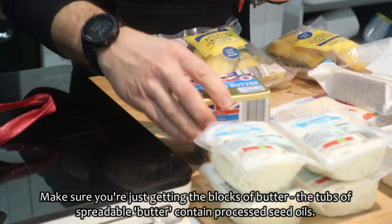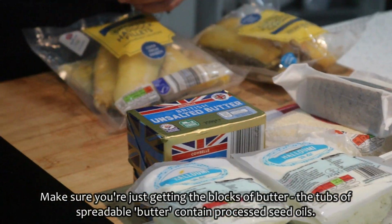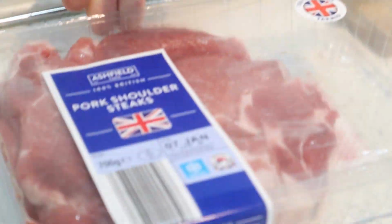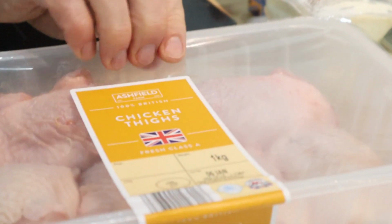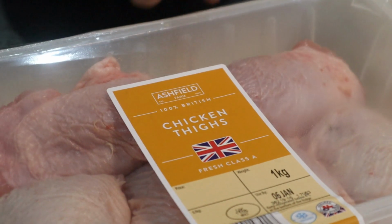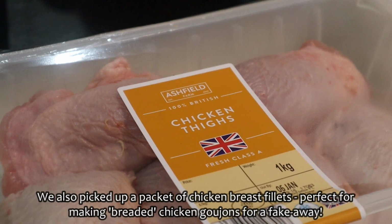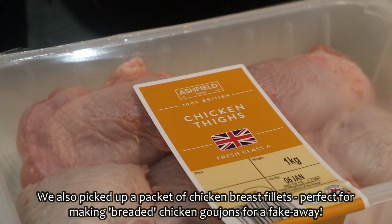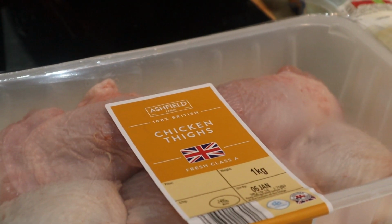Obviously, butter. We use a lot of butter in cooking and in baking. And obviously, meat wise, I've got some pork shoulder steaks for a dinner later in the week. I've got some chicken thighs. These tend to be our snacks. I'll roast a packet of those off, and we might strip the meat off and it'll go into a stir fry as a lunch. But if we need something else, it's generally a snack. It's a chicken thigh, because we can roast them in the Ninja, so the skins go really crispy.